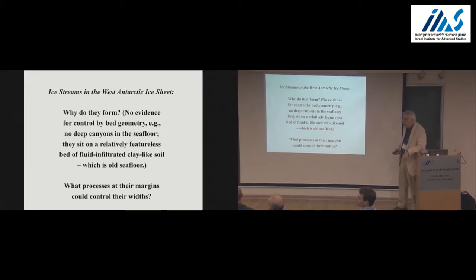Yeah? The velocity goes all the way down, or is it only the top? How deep is it? The ice sheet ranges from 1 to 2 kilometers thick, sometimes thinner. And the whole thing moves? We believe the whole thing moves, but the observations only see the surface. So the interpretation is the whole thing is moving.